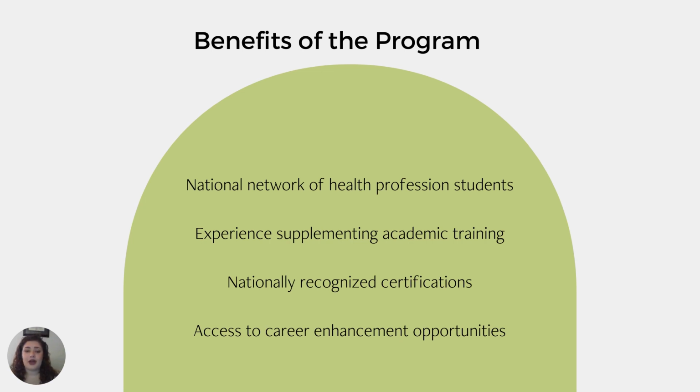The Scholars Program allows health professional and allied health students to engage in extracurricular training that is complementary to their academic education by gaining additional knowledge and experience in rural and/or underserved urban settings. In addition, several centers provide their scholars with nationally recognized certifications and trainings to bolster their resume and bridge the gap between the knowledge they have and the skills employers are looking for.